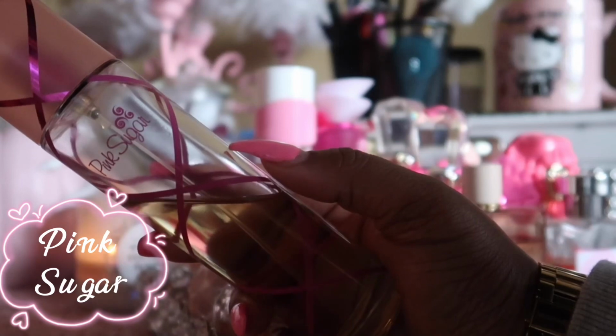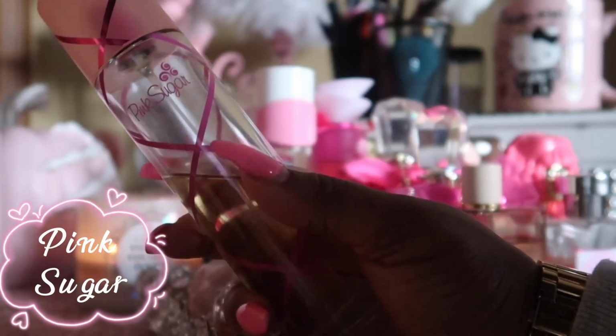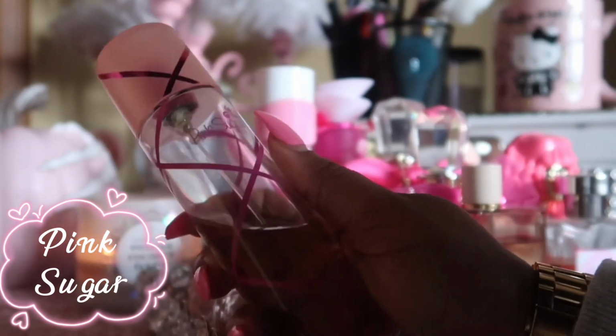You can also wear this by itself. Just sugary sweet goodness. I will always repurchase Pink Sugar. This is my top perfume. Honestly, I can say this is probably my favorite perfume.